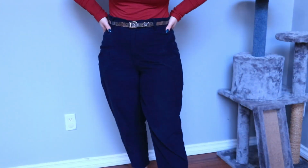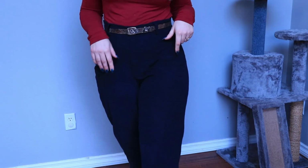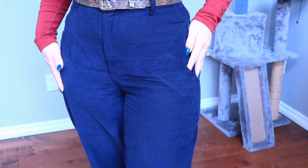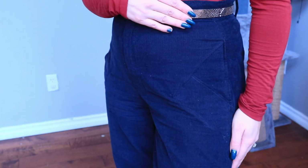So the pants were great. I made a size 42 grading to a 44 at the hip. The pockets were floppy, so I ended up just sewing them closed. I love the little kind of geometric detail of them. They are lovely. I wear them all the time.